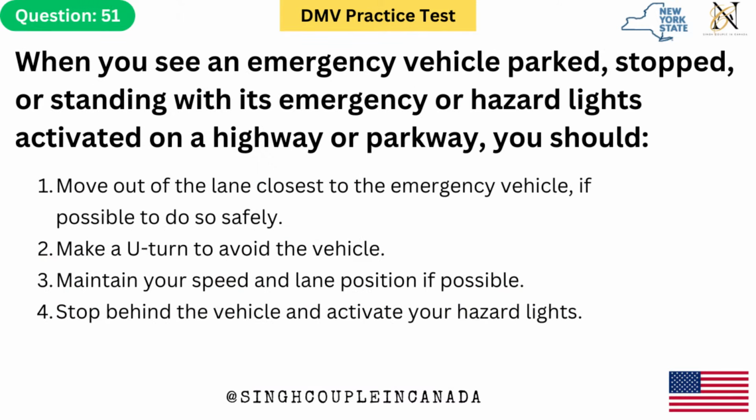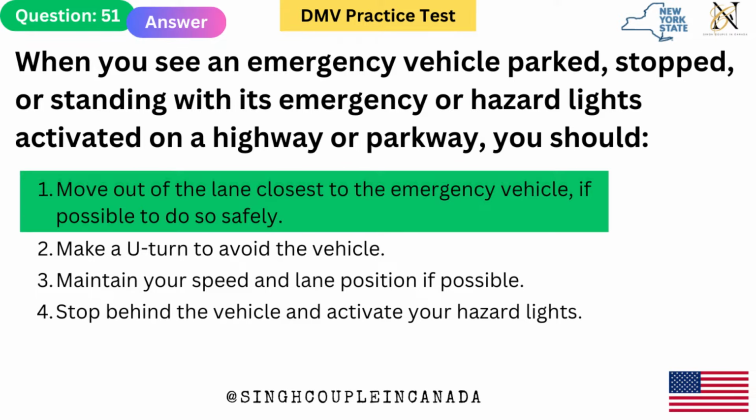Question number 51. When you see an emergency vehicle parked, stopped, or standing with its emergency or hazard lights activated on a highway or parkway, you should: 1. Move out of the lane closest to the emergency vehicle, if possible to do so safely. 2. Make a U-turn to avoid the vehicle. 3. Maintain your speed and lane position if possible. 4. Stop behind the vehicle and activate your hazard lights. The answer is 1. Move out of the lane closest to the emergency vehicle, if possible to do so safely.